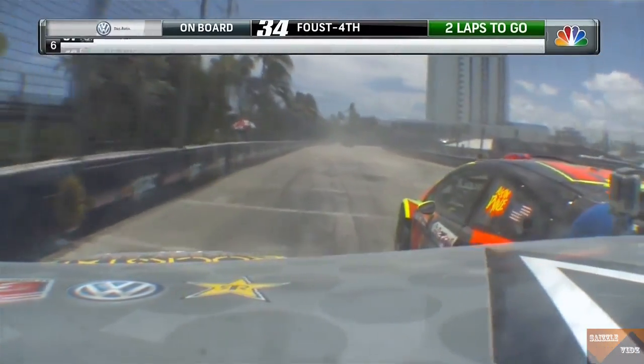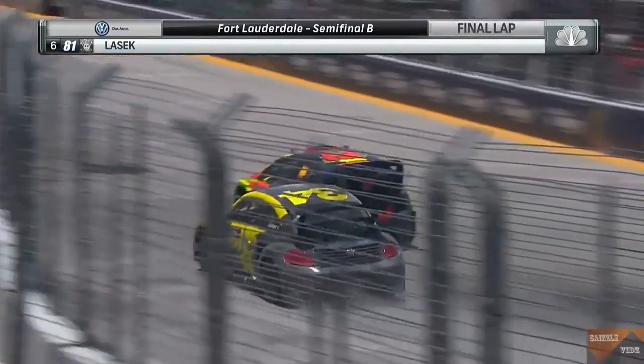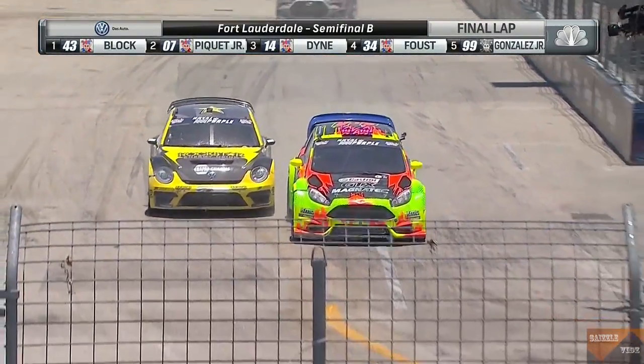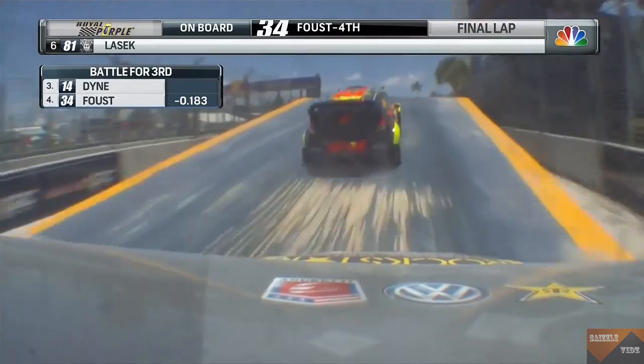Oh, Austin Dine gets sideways and Faust T-bones him. And they interlock wheels, and now through turn 6, side by side through turn 6. That's a really quick corner there. Can he hang on? He needs to get the inside now for turn 1. Can't quite get it done, but man, this is some pressure. 1 lap to go. This is it. 0.4 of a mile. Can Austin Dine hang on?